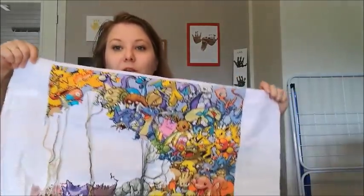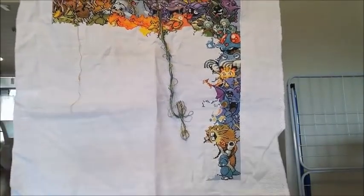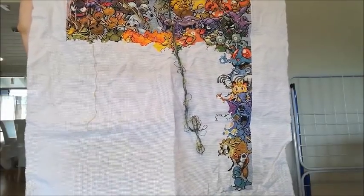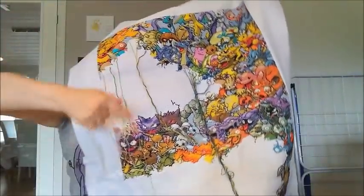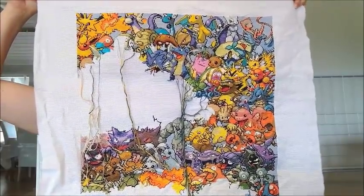I finished Kabuto, Omanite, stitched, almost finished Gyarados, and last time I worked here on Pinsir, but I'm going to try slowly but surely. That's about the bottom half. And if I can fill in everything you see right here, that is the top half done, approximately.